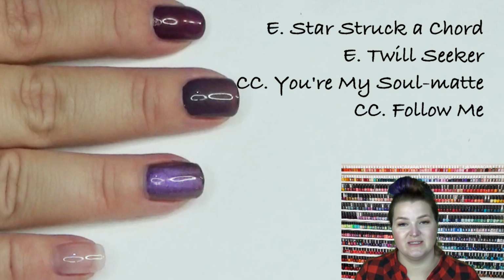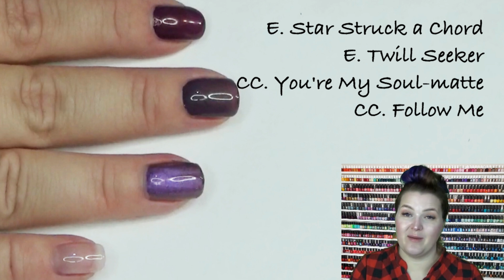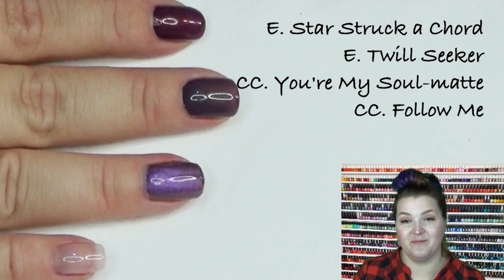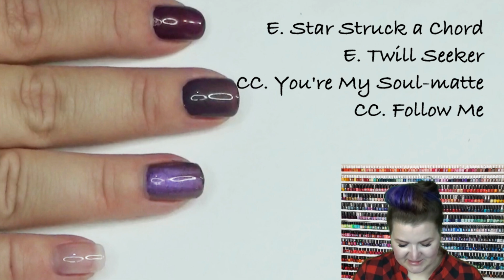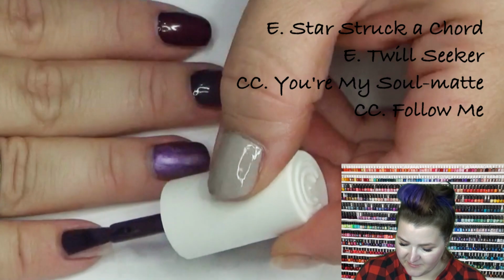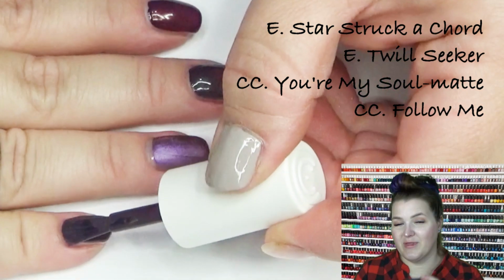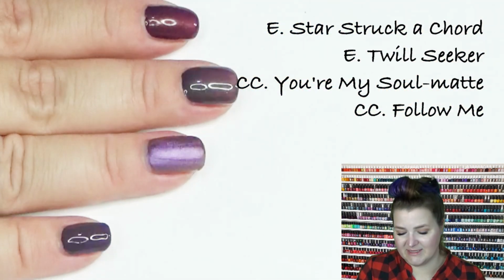It has a bronzy shimmer and it's just so beautiful. If you don't like matte polish, you might not like this, but you can always just put a top coat on it. But I just think it looks so great matte, and I love matte for fall. We have this Dusty Plum. So basically, it's very similar to Essie Twill Seeker, but without the shimmer. Because, I mean, I love that color, so makes sense.